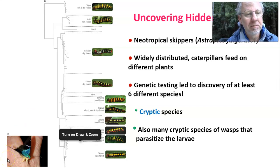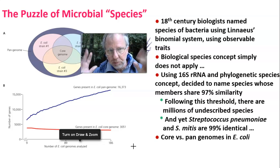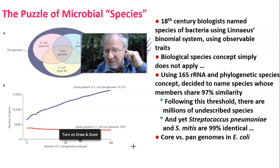Cryptic species. So we've been looking at sexually reproducing species of eukaryotes, and we've talked a bit about how asexual species are also covered under species definitions, like the general lineage concept or the phylogenetic species concept. But what about microbial, quote, species? What about prokaryotes, especially bacteria and archaea? How should we view species, or how do these definitions that we've talked about apply to microbes such as bacteria and archaea?